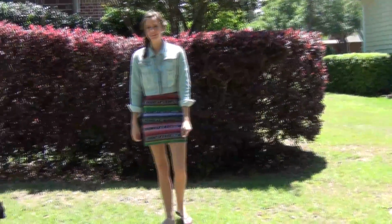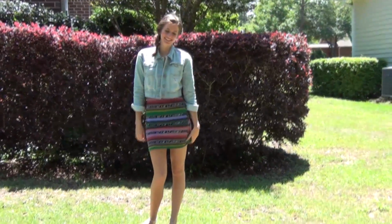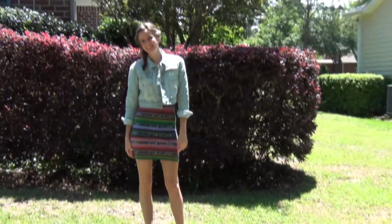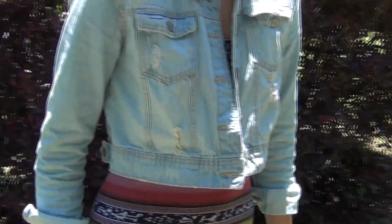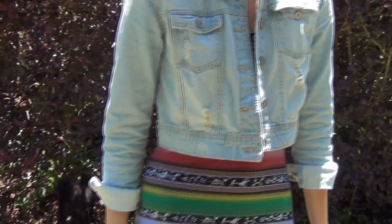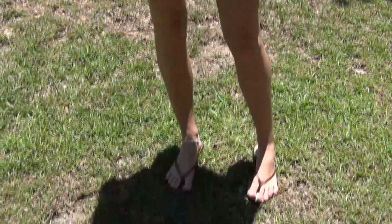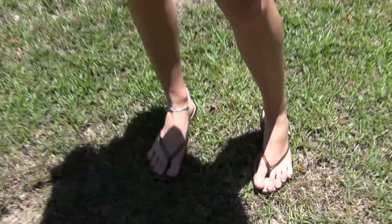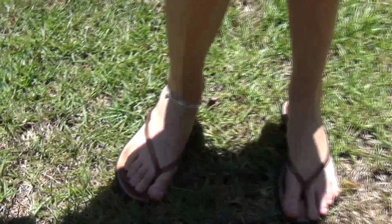So for my sister's outfit, her dress that she is wearing is from Ross. Her jacket is from Rue 21. Her shoes are also from Ross, and her little anklet that she's wearing is just from Walmart.